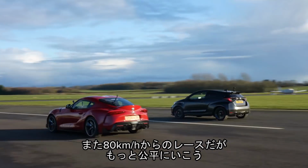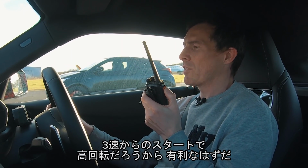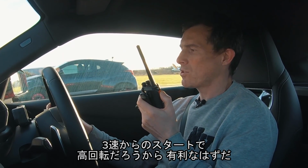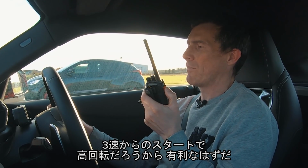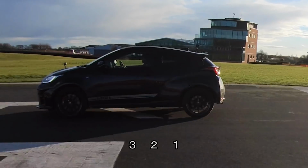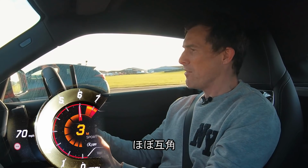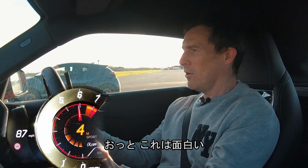Let's make it fairer. Okay, let's do the same thing again, 50 miles an hour. This time, we'll be in 3rd gear. Now, I know your car is quite short geared, so you'll probably be having a few more revs on than me, which will help you because you've got less torque. But here we go. 3, 2, 1, go. All picked up very evenly. Oh, wow, look at this.